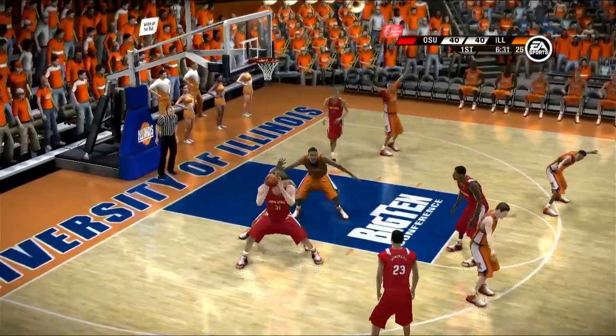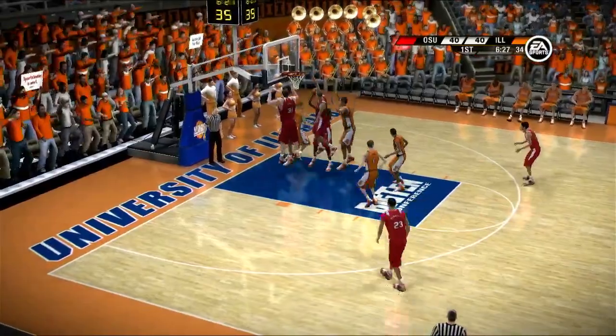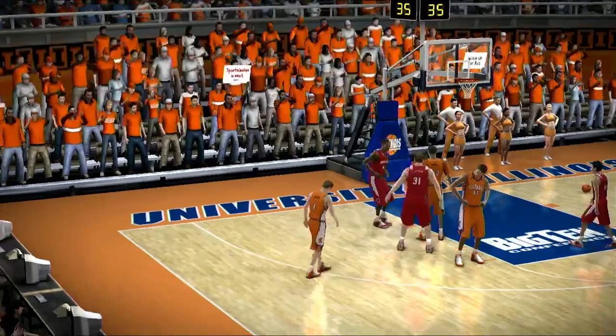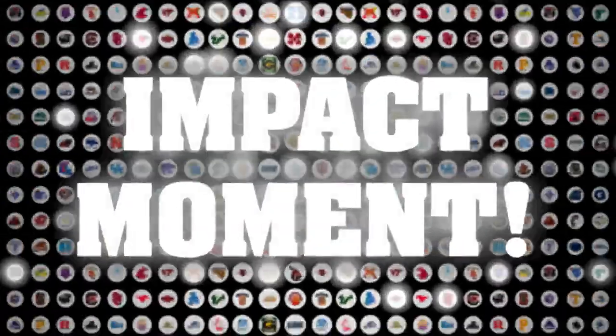Nice fake. Here's the toss back out from the post. I tell you, coach's dream when your post player can be an exceptional passer. Oh, draws the personal. Oh, and he's not going to be happy with that call. Well, it's a silly foul right there, but look at his face. His facial expression tells it all.